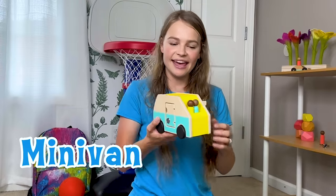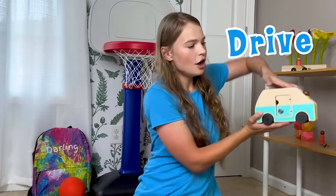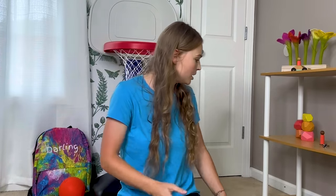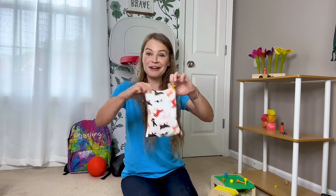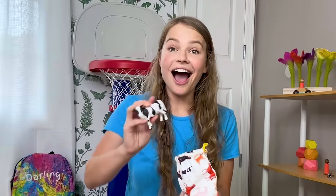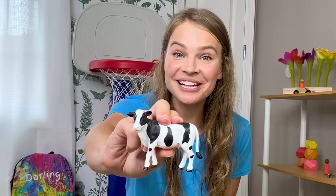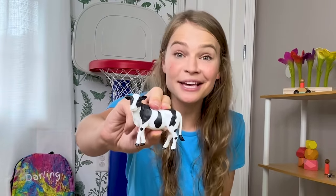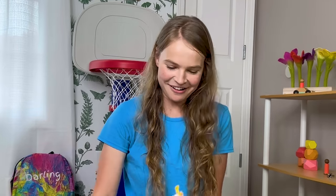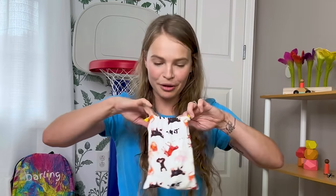Ooh, our minivan. Drive, drive, drive, drive. Ooh, drive, drive. Wow. And, ooh, our animal bag. Let's see what's inside. Do you know this animal? Yeah, it's a cow. Let's moo like cows together. Moo. Moo. Oh, wow. Let's see what else is in our animal bag.